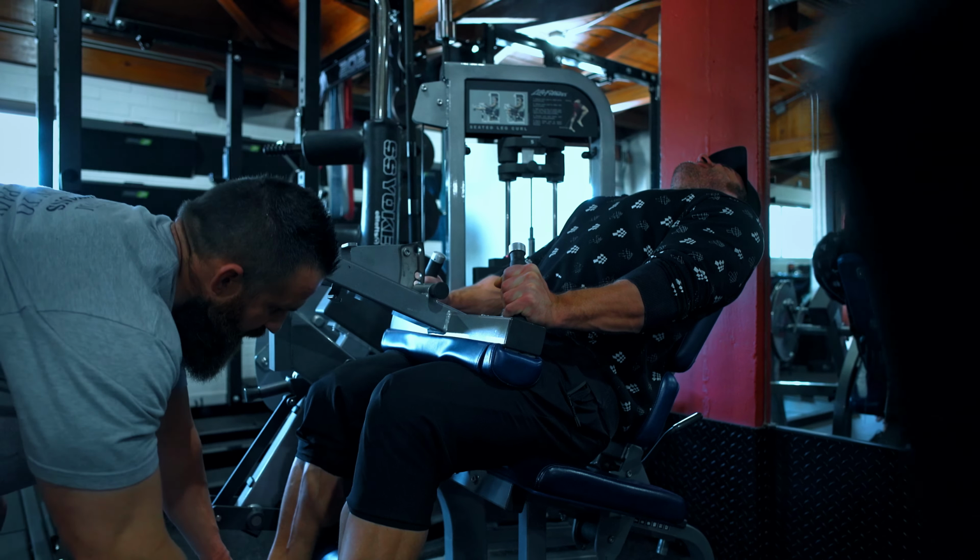Good. So that combination right there is great. If you do those well, you do them progressively, you'll have some big hams and some big glutes. And then from there, we move to supersetting lying leg curls with the hack squat.